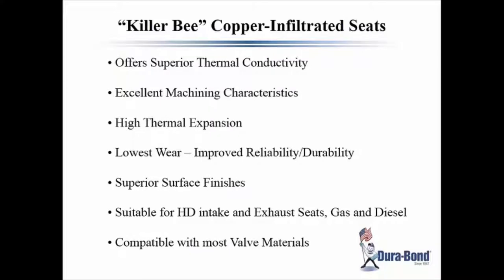What it offers is superior conductivity, getting the heat out. It's excellent in machining, has a high thermal expansion, the lowest wear, improved reliability and durability, superior surface finishes, suitable for HD intake and exhaust seats, gas and diesel, compatible with most valve materials.